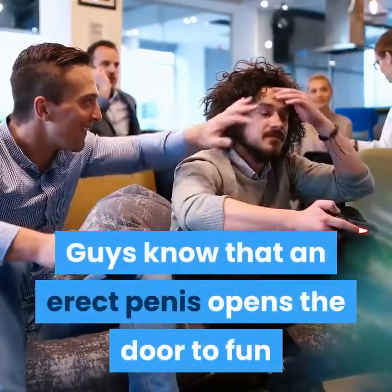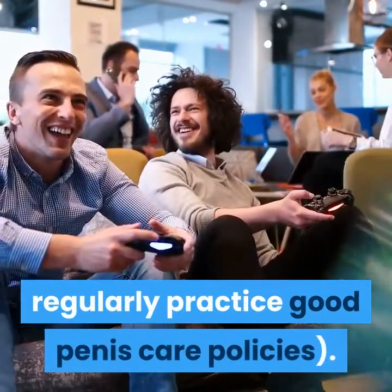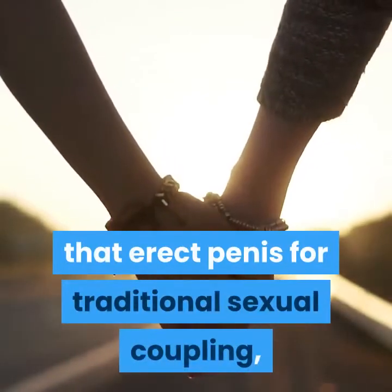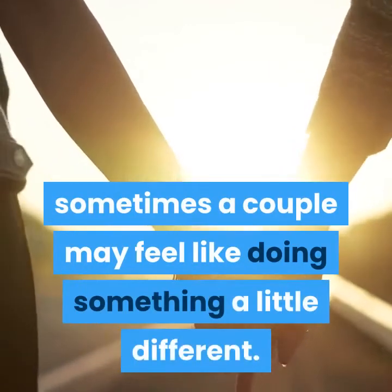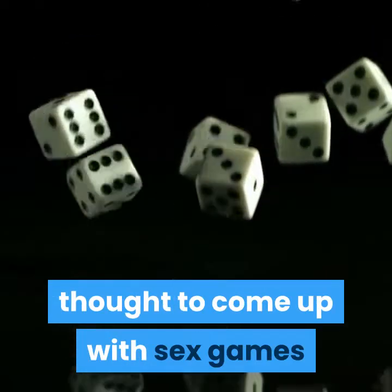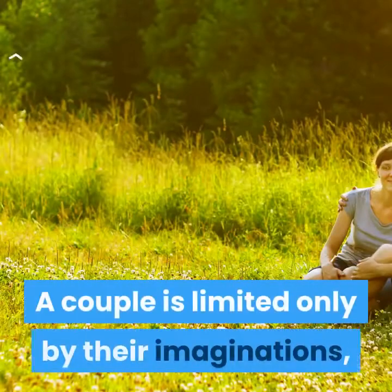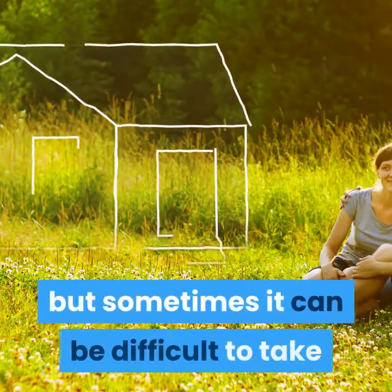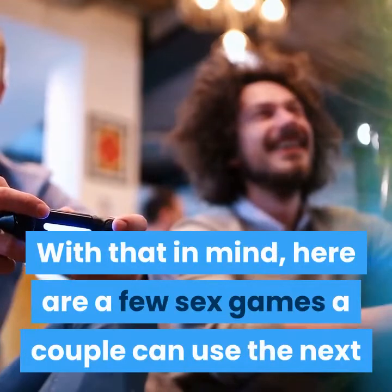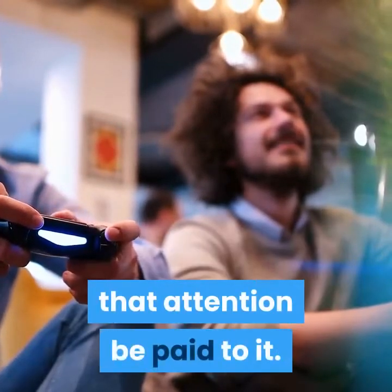Guys know that an erect penis opens the door to fun and good times, which is one reason they need to regularly practice good penis care policies. And while there's absolutely nothing wrong with using that erect penis for traditional sexual coupling, sometimes a couple may feel like doing something a little different. Fortunately, all it takes is a little thought to come up with sex games that can add a zest to a couple's sexual shenanigans. A couple is limited only by their imaginations, but sometimes it can be difficult to take that first step and get started. With that in mind, here are a few sex games a couple can use the next time an erect penis enters their midst, demanding that attention be paid to it.